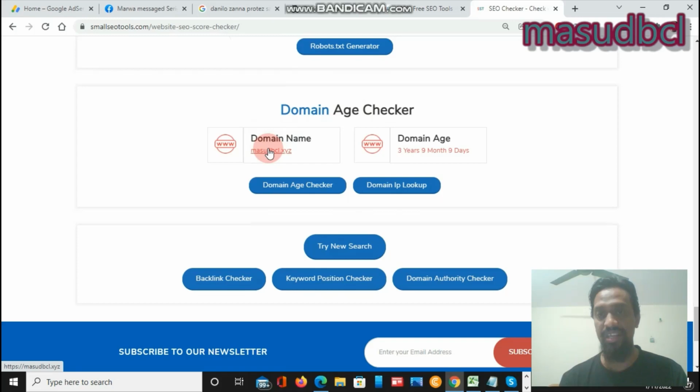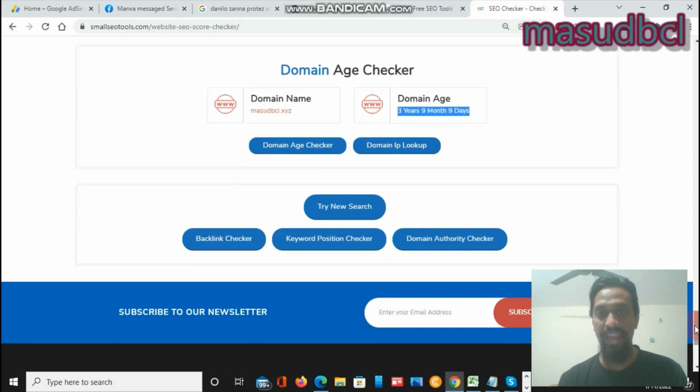The last is the domain checker. Domain name musubcl.xyz. The domain is 3 years, 9 months, 9 days old. You have to remember that if you work with an older domain, then it is very easy to get rank or to get benefits from that domain.